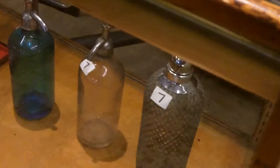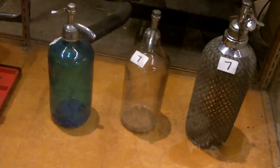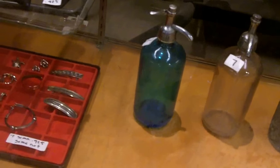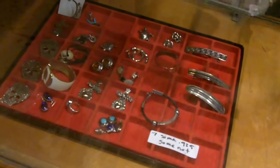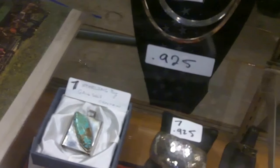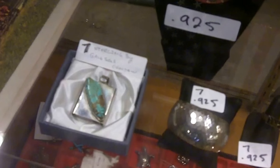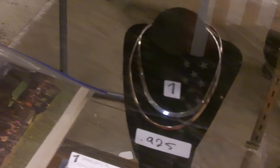And again, we're still setting up, but we're going to knock this out. Neat old marked seltzer bottles, nice old ones too, nice rough bottoms. That's how you can tell it's old, because it's been picked up and set down a whole lot. Some sterling in there, some not sterling in there. There's a little sterling piece. There's a watch inside of there. It's marked on the back, Gale Self Choctaw. More sterling.